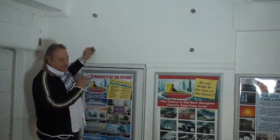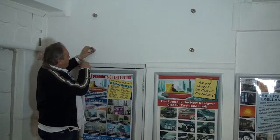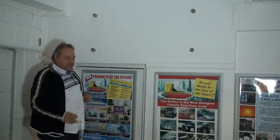As I said, the first thing you do is get these mounting bolts into the wall. They're very strong, as you can see. We've mounted them with a screw straight into the wall. Now we're going to lift the glass sign that we've made, to demonstrate exactly how you install this product.